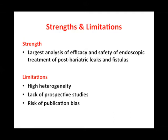Of course, it has some limitations: the studies had very high heterogeneity, and there is a lack of prospective studies. It is also very possible that there is a risk of publication bias. So the authors would only publish the reports where they were successful. So this high success rate of around 80 to 90% may not actually reflect what is in real practice.